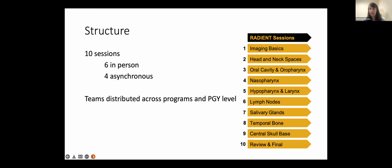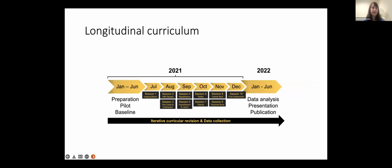We created teams up front that were intentionally distributed across the programs. So we had ENT and radiology teams combined, as well as PGY level, having interns working with 4s and 5s, and intentionally having a variety of baseline knowledge combined with people who maybe had a more advanced knowledge set. This was a longitudinal curriculum. We launched it in the summer of 2021, and then had the sessions spaced out over about 6 months.